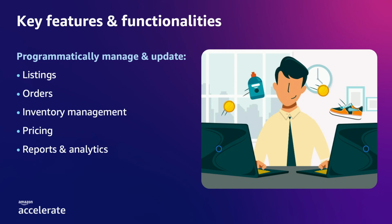And last is reports and analytics. You can gain access to detailed reports and analytics, analyze your performance, identify key trends, and make data-driven decisions to propel your business forward.